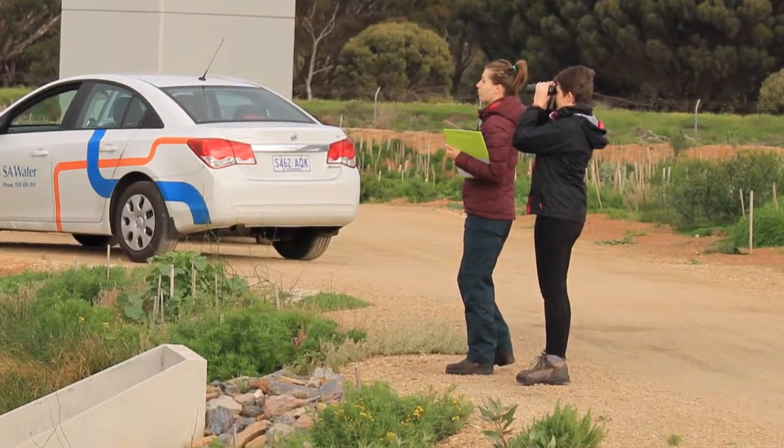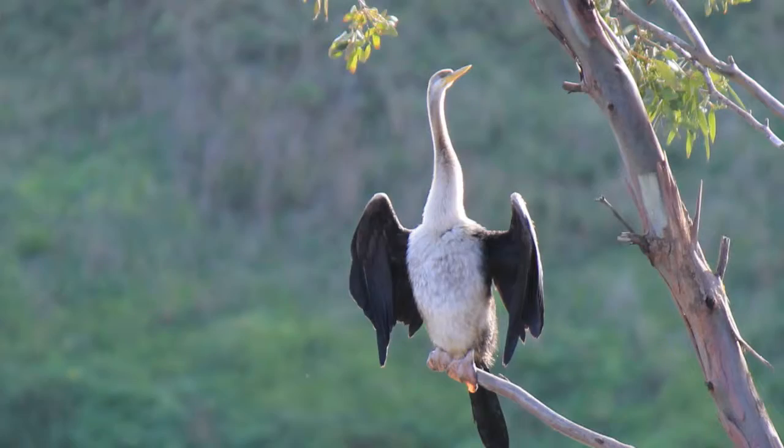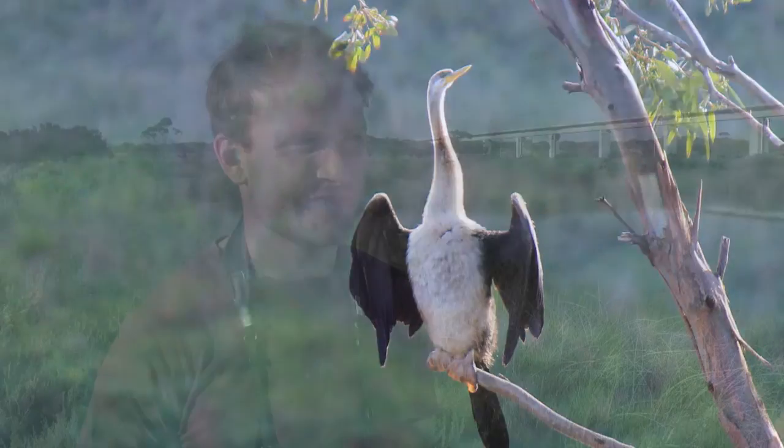We've documented several migratory birds here. Some of the tips of bird watching, I would suggest patience and regularly visiting your site to find those rare and interesting creatures.